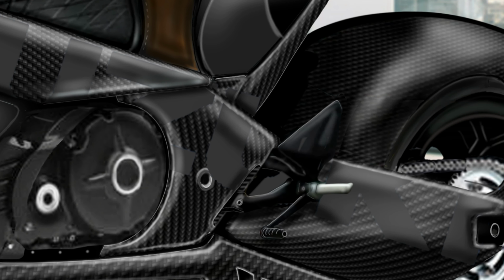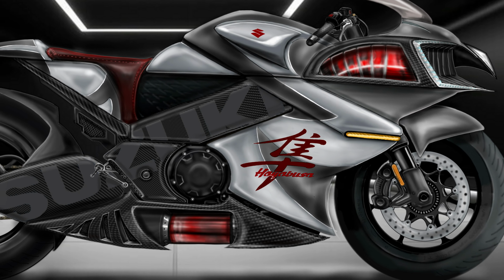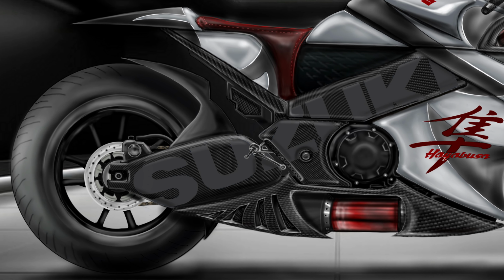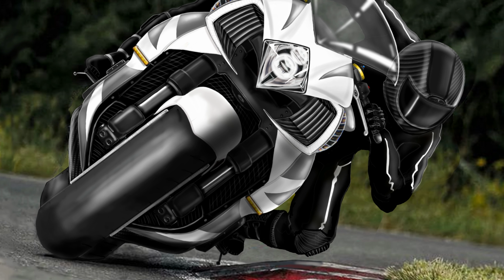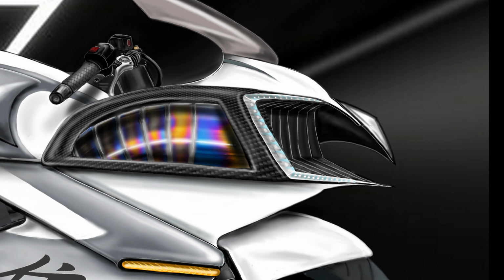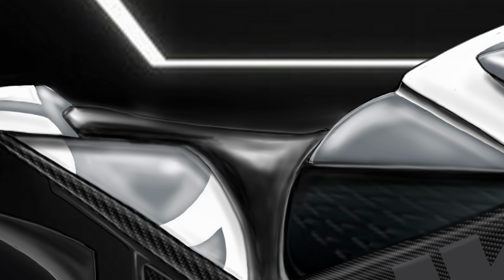With the carbon fiber frame, the aim is to keep the curb weight of the new Hayabusa between 200 to 230 kilograms. This significant reduction in weight, combined with the 300-plus horsepower produced by the twin superchargers, will create a machine that is not just fast, but menacingly powerful. This combination will redefine what it means to ride a hyperbike, offering an unprecedented power-to-weight ratio that will dominate both the road and the track.